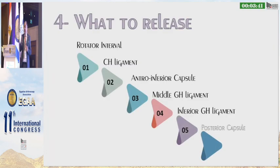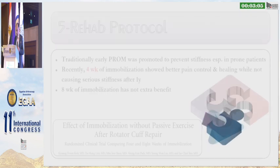Fourth debate: what to release? We release the rotator interval, coracohumeral ligament, anteroinferior capsule, middle glenohumeral, and inferior glenohumeral ligament. But for the posterior capsule, the evidence showed no further benefit of doing a posterior capsular release. So releasing up to the 7 o'clock position is quite enough, together with the rotator cuff repair.